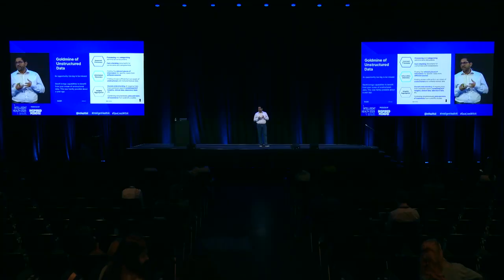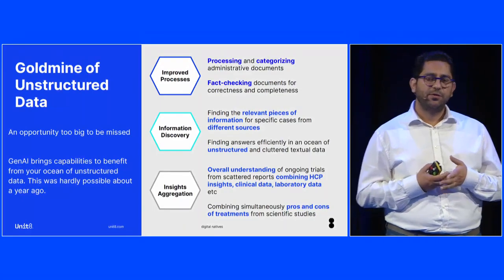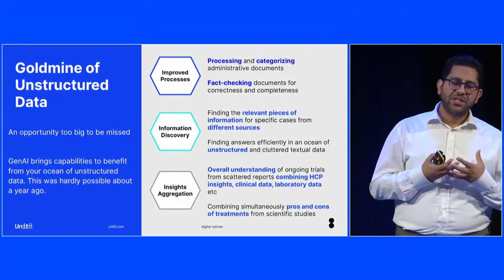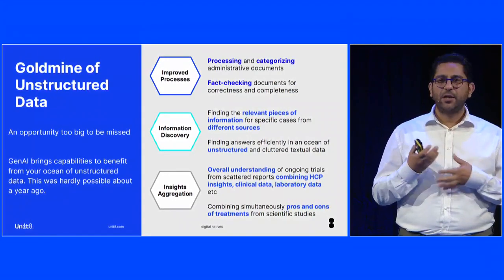A lot of the data you have is cluttered. So it's important also to have the tooling to be able to work with cluttered data without spending years of effort to make it usable for your systems. So these are a little bit about information discovery and improved processes, but you can also try to aggregate insights. This is a bit more complicated topic, but it's possible.